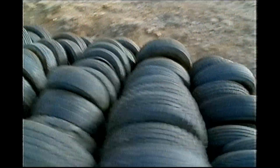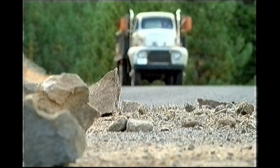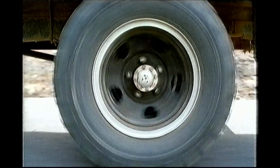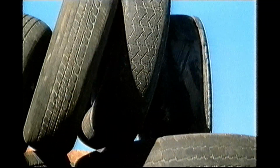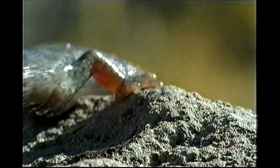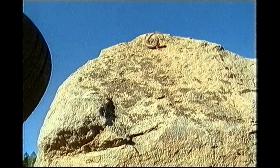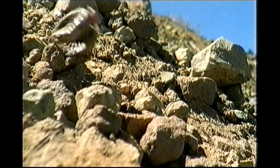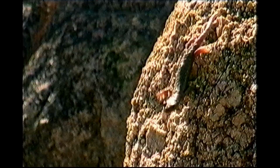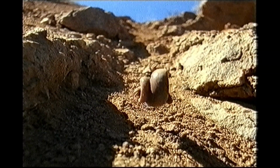The wheel was hailed as one of our greatest inventions. But as these creatures prove, we were simply reinventing it. Rolling is the quickest way down a hill, as this salamander has discovered. It's designed to flex like a rubber tire so it doesn't feel the bumps.